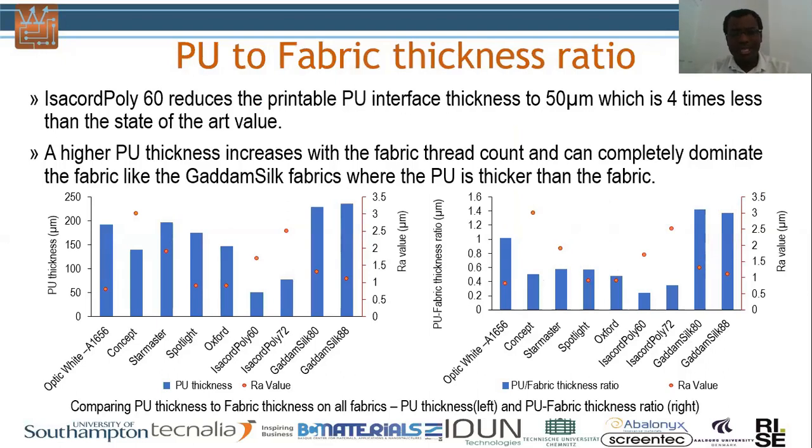Now, compared to the state of the art, the result here shows that the IsacordPoly was able to support an interface thickness of 50 microns, which is 4 times less than the state of the art. More importantly, at this thickness, the contribution of the interface layer to the overall thickness of the fabric is small, as shown in the second figure here where we see the PU to fabric thickness ratio.